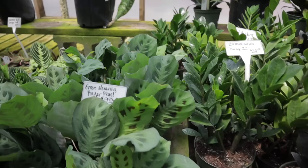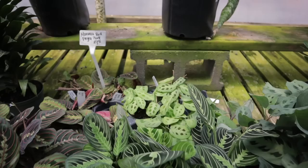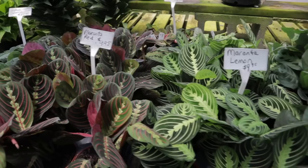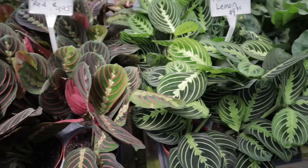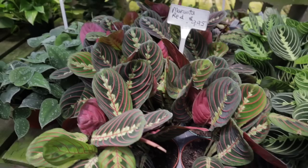Green Maranta. Maranta red prayer plant. Oh, I'm stuck on prayer plant. That's going to be it now. Maranta lemon, $9.95. Maranta red. Look at the differences between the red and the lemon. Aren't they beautiful? This was one of those plants when I first started collecting. I just thought it was the coolest looking plant I'd ever seen. It still is. I love it. And they're easy. So if you're thinking about one, it's a good choice.